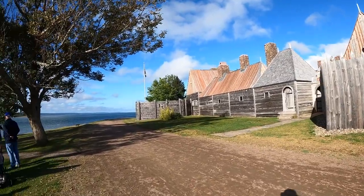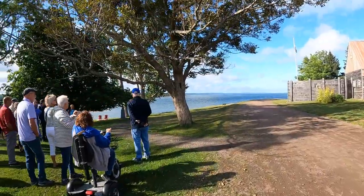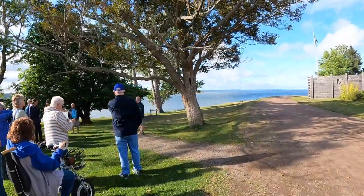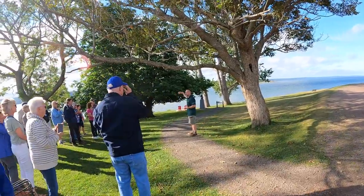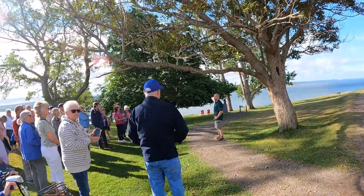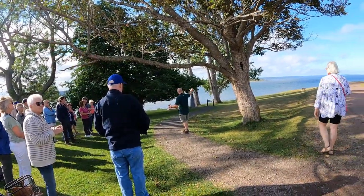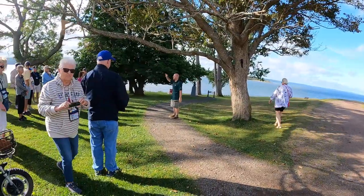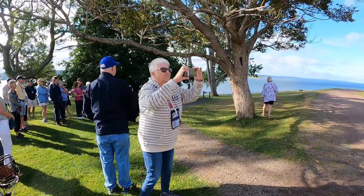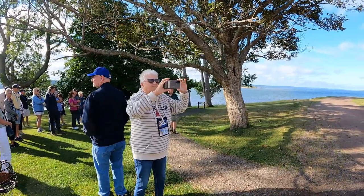Hey, welcome to Port Royal. Now, the name Port Royal is a bit of a misnomer. It's not the name of the building or the site. It was the name of the body of water. This now is called the Annapolis Basin, but in the 1600s, the French named this Port Royal, a royal port, because it was the most beautiful harbor they'd seen. So that's why it was called Port Royal. So the land around it also became known as Port Royal.